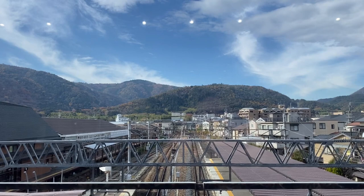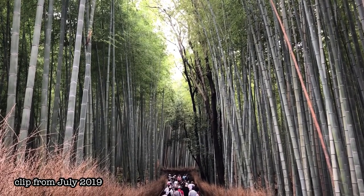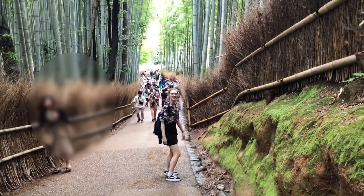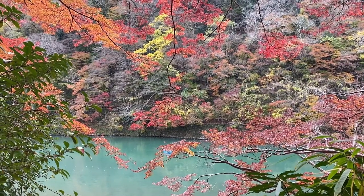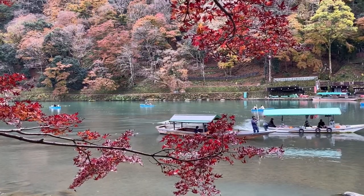Hello again, Frankie here. Today I'm bringing you to one of Kyoto's most scenic places, Arashiyama. You may know of Arashiyama for the famous bamboo forest or the monkey park, but did you know it's also one of the most beautiful places to see autumn colors? Some might even say it's the most beautiful autumn spot.